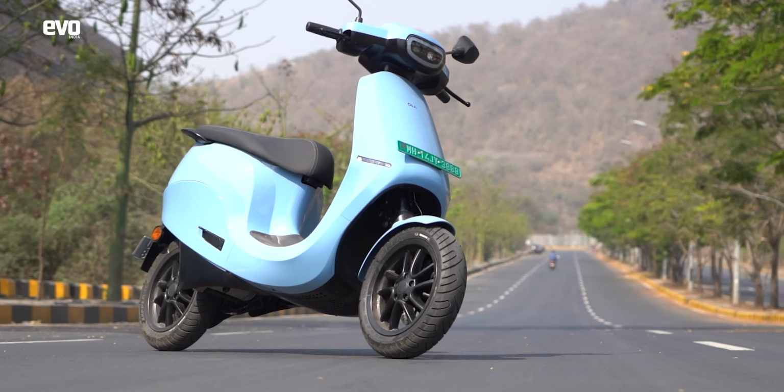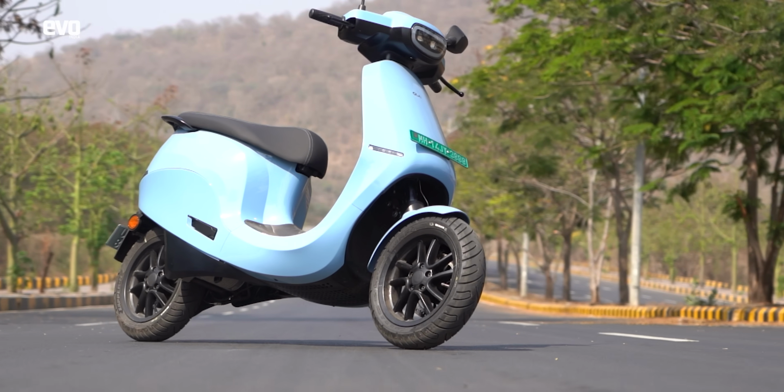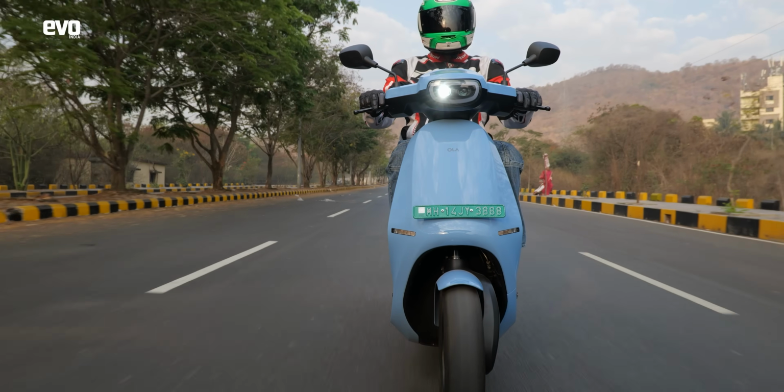It has the most range. It actually is the fastest of the lot. It also looks the most sizable. So what is the Ola like to ride? When you ride it, it is the most powerful of the lot.